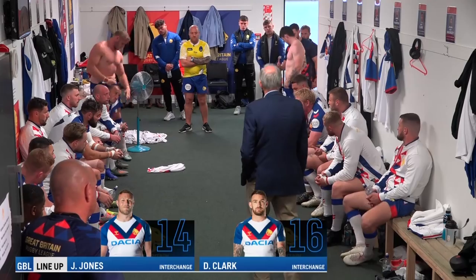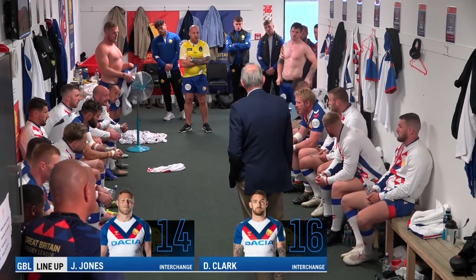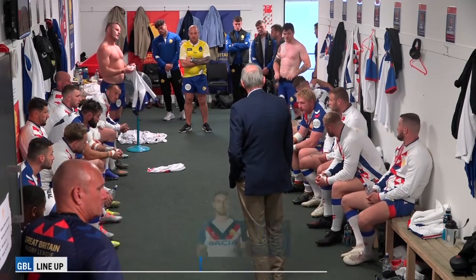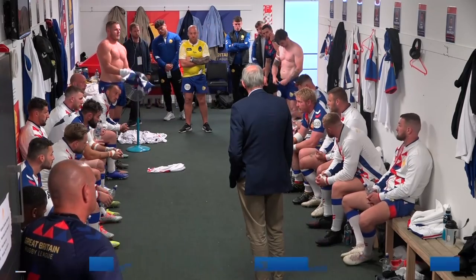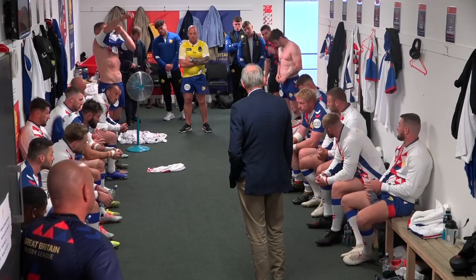A couple of changes on the bench, but these two players were there last week, Josh Jones and Darryl Clark. Alex Wormley is there again this week, and a return for Luke Thompson, who played against Tonga but was injured and missed last week.